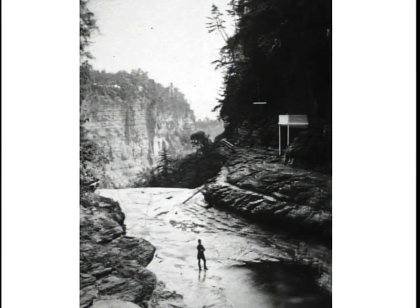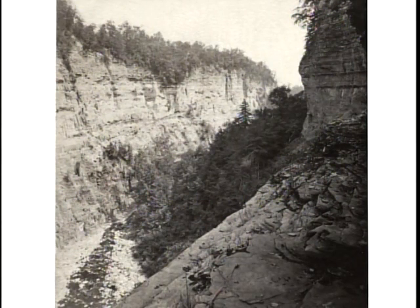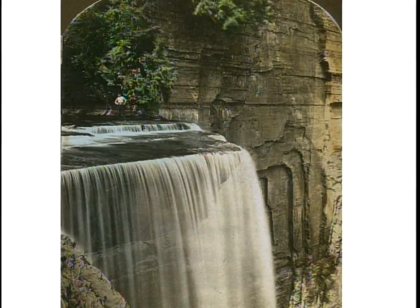Look at the structure on the right there. It's a little viewing point for the top of the falls, and people can actually get down into the stream, get to the edge of the falls. Of course, this is forbidden today because it's pretty doggone dangerous. And look at this guy over to the left of center there. He's posing at the very lip of Taughannock Falls. Another colorized photograph from the time.